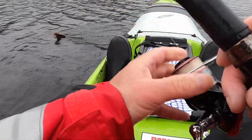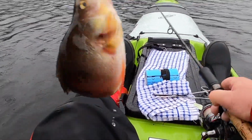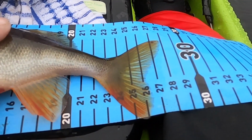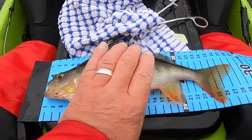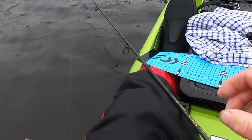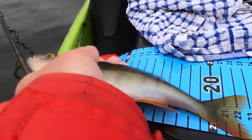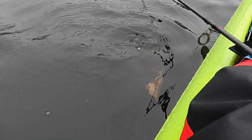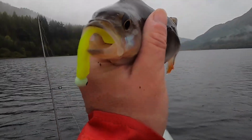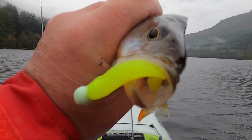Oh, there's a bigger fish here. Oh yes, big mama. 28. There you go, 28 centimeter. Boom. Now I'm using the wrap shad. Lovely yellow color.